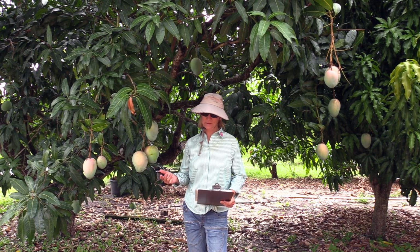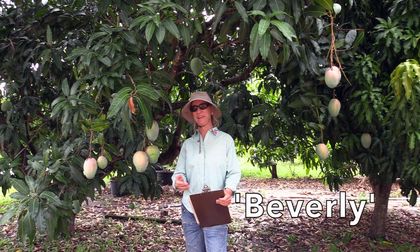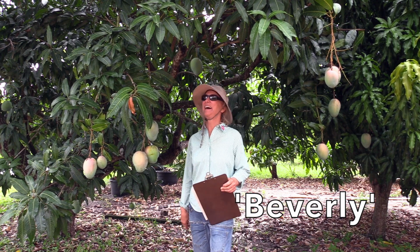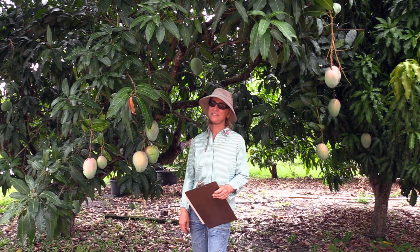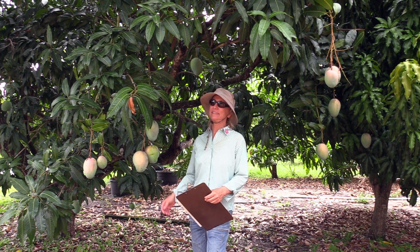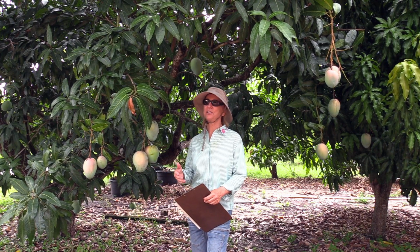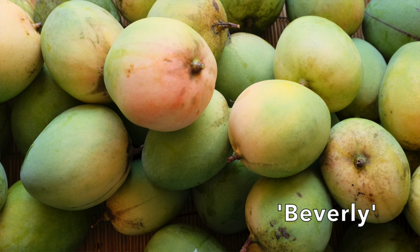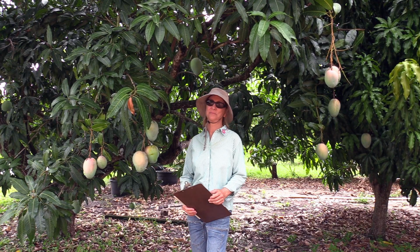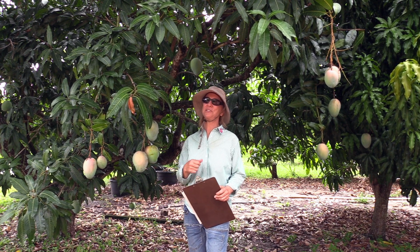So let me see if I've covered them all. I don't think I mentioned Beverly yet. And that's sort of the perfect one to end with. I didn't mean to end with it, but it's just a really good late season fruit. It's been around for a while, and we started picking that probably a month ago. Most of the fruit on the trees are finished, but it's still got fruit. It was a really nice year for Beverly, and if you're talking a late season fruit collection, Beverly should be one of those trees.